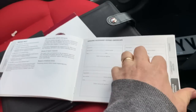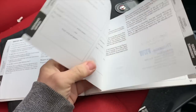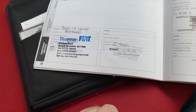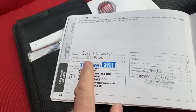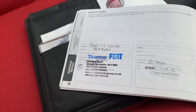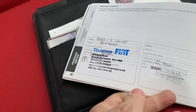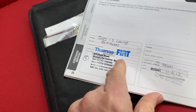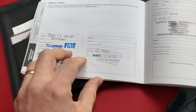So let's see what it's had. So what did we say? It's done 58,000 miles. There we go. 4 services. So it's a 12 plate, so it hasn't had a massive amount of services. PDI plates? What does that mean? Can't see a date on that. Oh, I think that's the pre-delivery, so that might have been when it was new. Oh yeah, there is a date. It looks like 10th of the 10th, 12 or something like that.